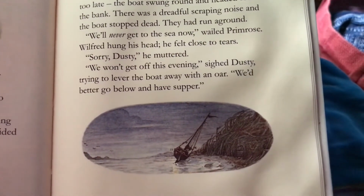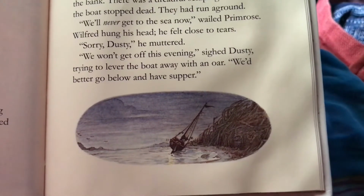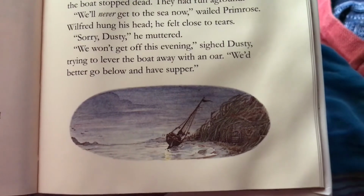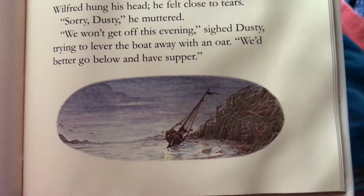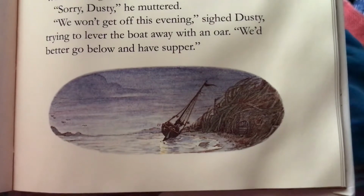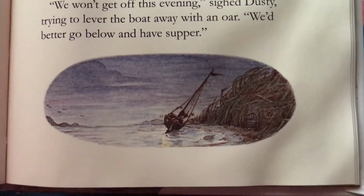They had run aground. "We'll never get to sea now," wailed Primrose. Wilfred hung his head. He felt close to tears. "Sorry, Dusty," he muttered. "We won't get off this evening," sighed Dusty, trying to lever the boat away with an oar. "We'd better go below and have supper."